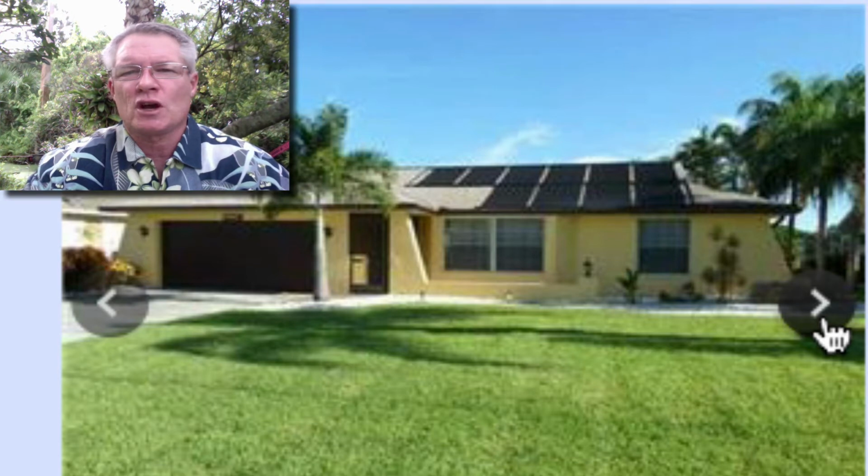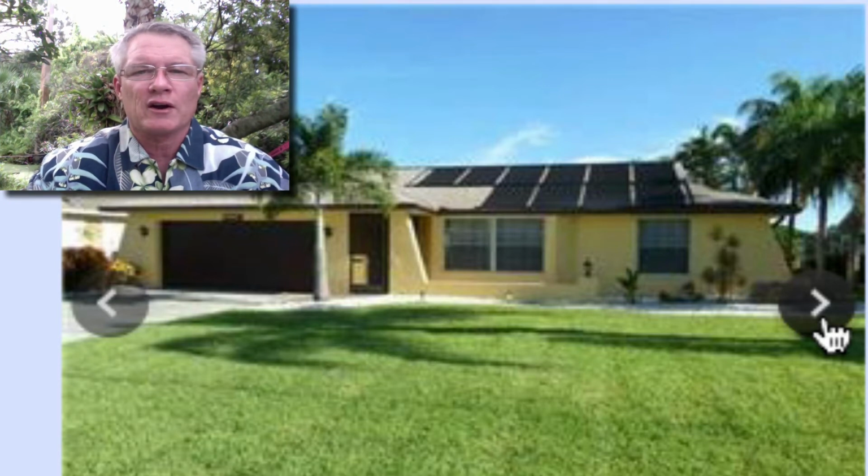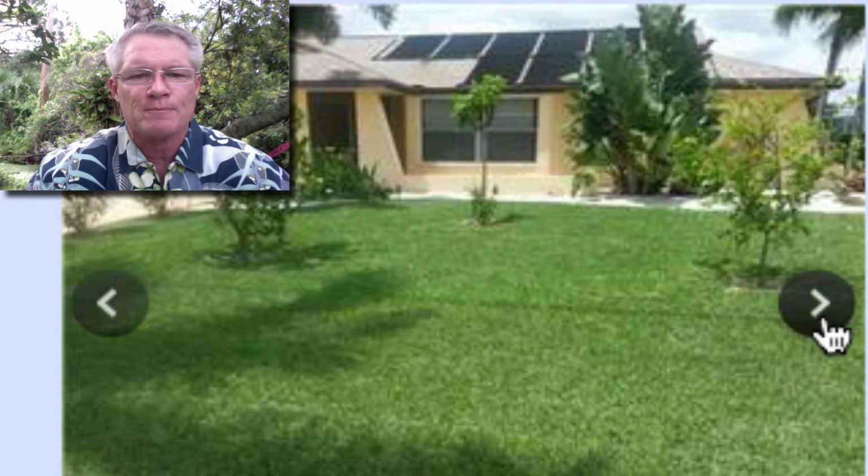They manage it themselves. There's no need to have a management company and all the costs and the hassles that go along with that. As you can imagine, we have a lot of people down here that use their homes for rentals. We have not enough rentals for the people who want them, so it's very easy to do. You don't need a management company, and we'll be more than happy to show you how to do that.